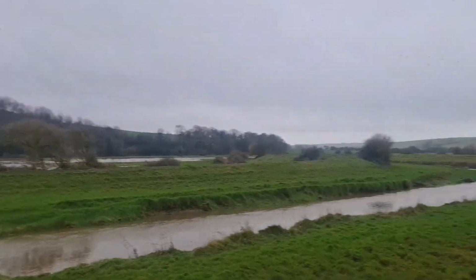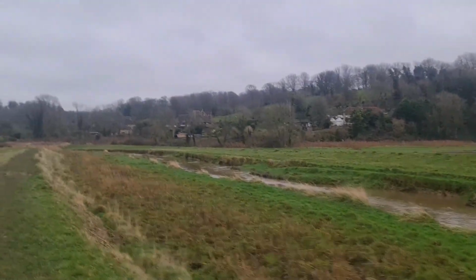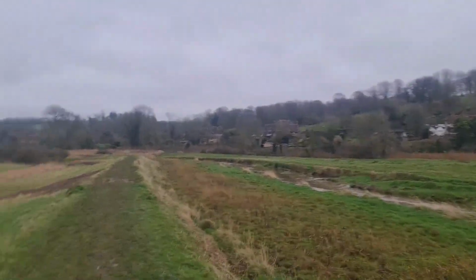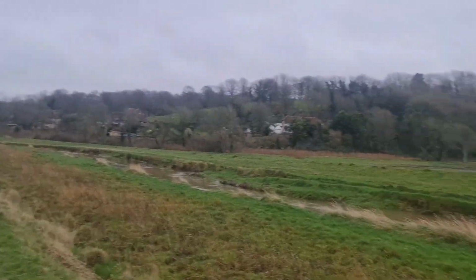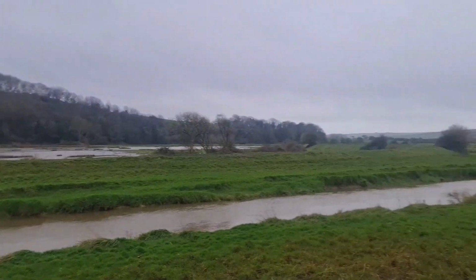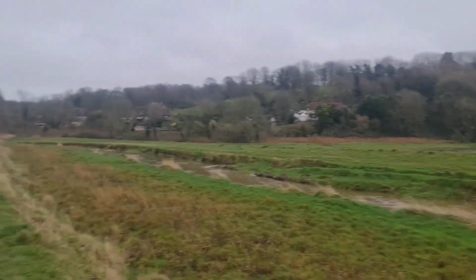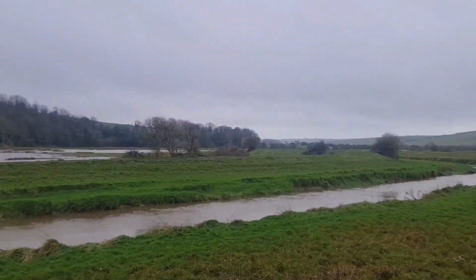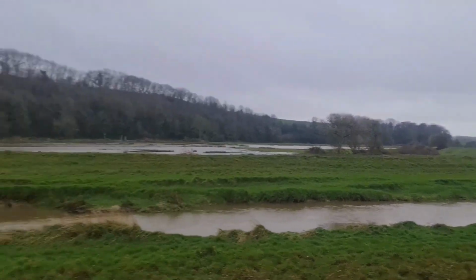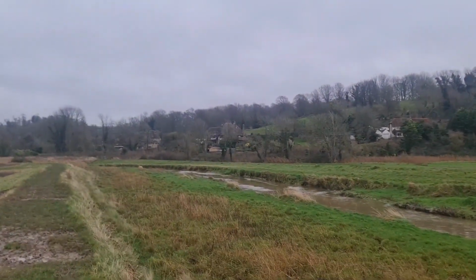Well, I don't think it has, but apparently there's a bit of uproar about it. I think people that live nearby just don't want everything flooded, but I don't know. Natural state, if it's going to flood anyway, it's like King Canute trying to hold back the sea. It's inevitable maybe. Anyway, so I'm pushing along Cuckmere River, heading towards Litlington, my next stop.